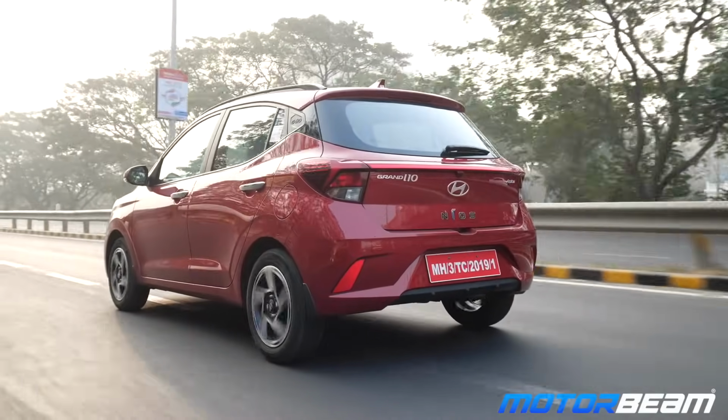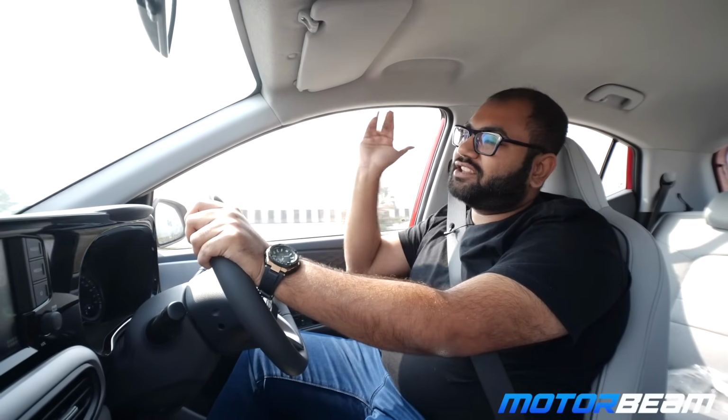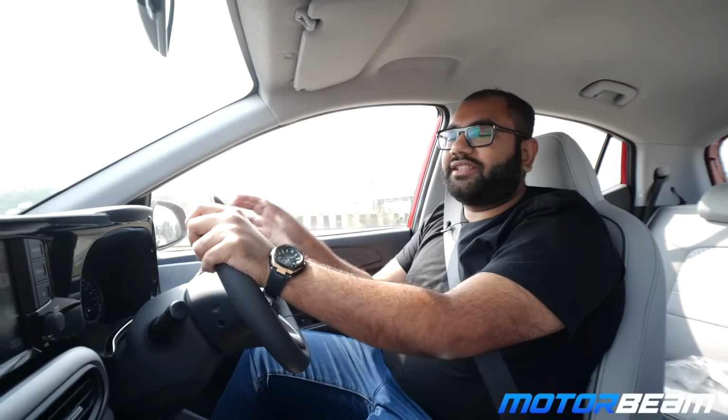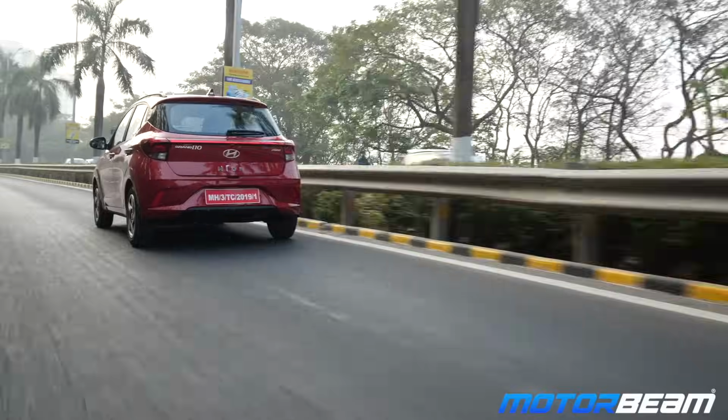Earlier it used to get a diesel engine also and a turbo petrol also, but both of those have been discontinued. The diesel was fuel efficient on another level, while the turbo was actually quite fun in such a small and compact car. But of course, based on the demand that Hyundai saw from customers, they have retained only the 1.2 Kappa engine for now. So that's about it for now.